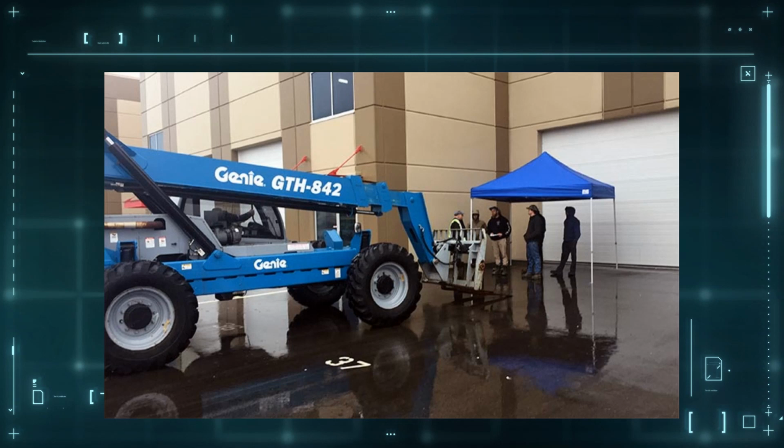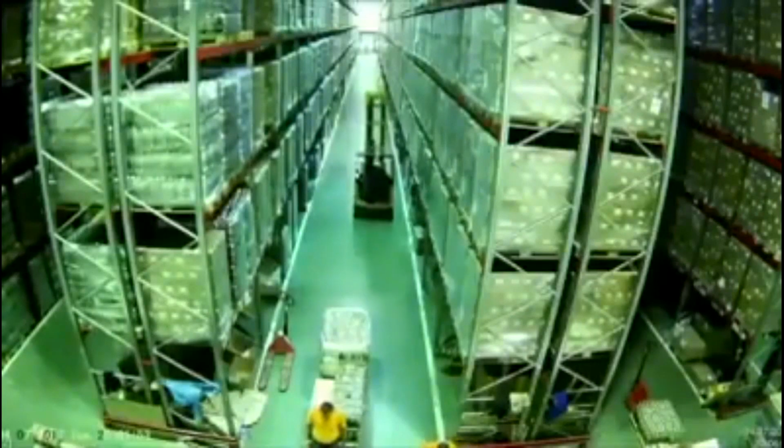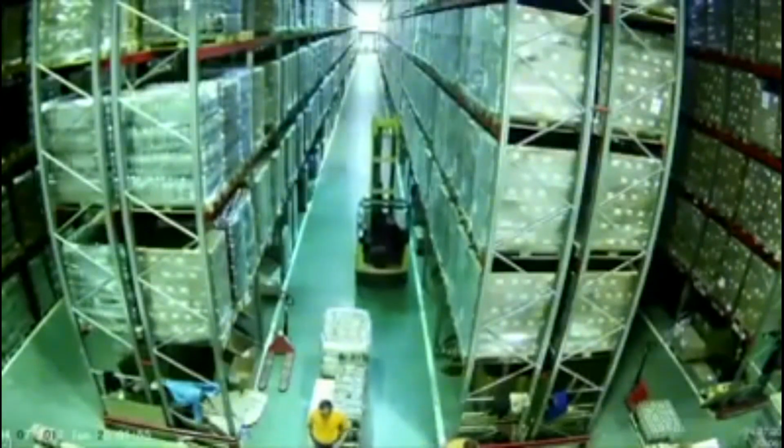Having had this, as well as anything that your company wants to put on top, this will be considered forklift training. Now we're going to take a look at some absolute failures. Here we go.